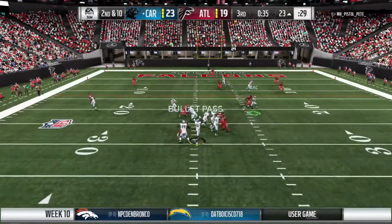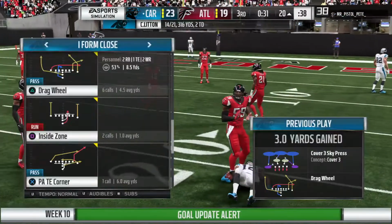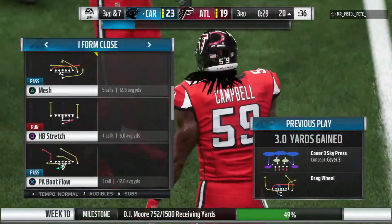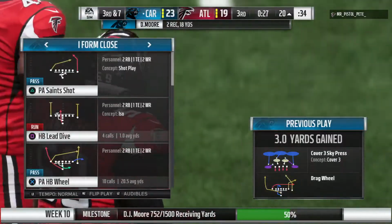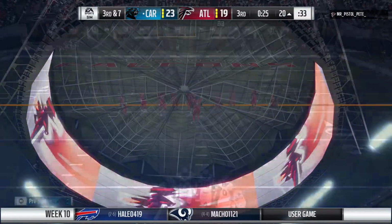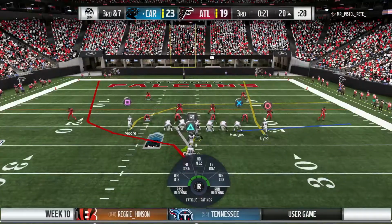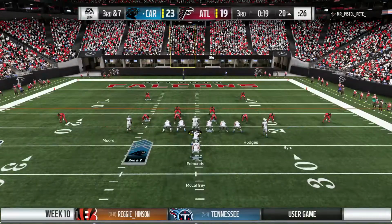Back to throw here. To the right side, and he's got more, complete. And he's able to get it to the edge of the red zone at the 20-yard line. Only 3 yards on the catch. It's third down. The Panthers on third down. They've converted just 2 for 6 thus far. This is 3rd and 7.